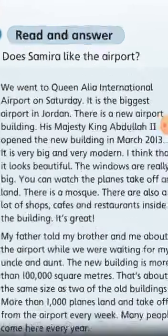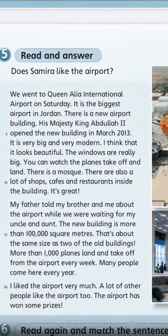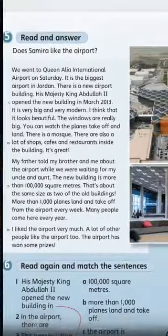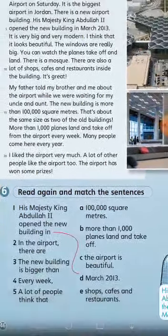So let's start with the first question here at the top. Does Samira like the airport? So yes, she does. Move to exercise number 6. Read again and match the sentences.